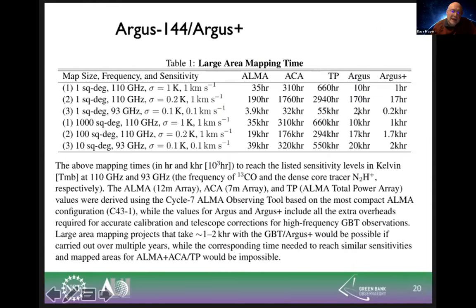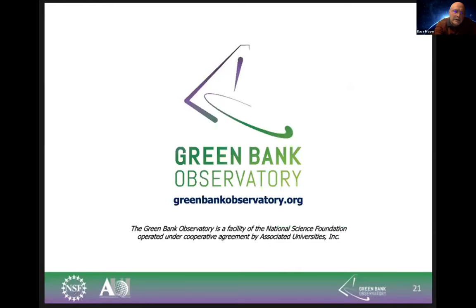And here's a table that we have in the white paper, saying that if you don't go too deep for like 13CO, you can actually map in principle a square degree every hour. So that opens up potentially hundreds of square degrees one can map. If you're doing N2H+, those are cold cloud cores, you tend to want to map at a higher spectral resolution and go deeper, and then the time starts to get a little bit significant, but you could still map many square arcminutes to square degrees. So that's the future we're looking at, and I will end there, and thank you.